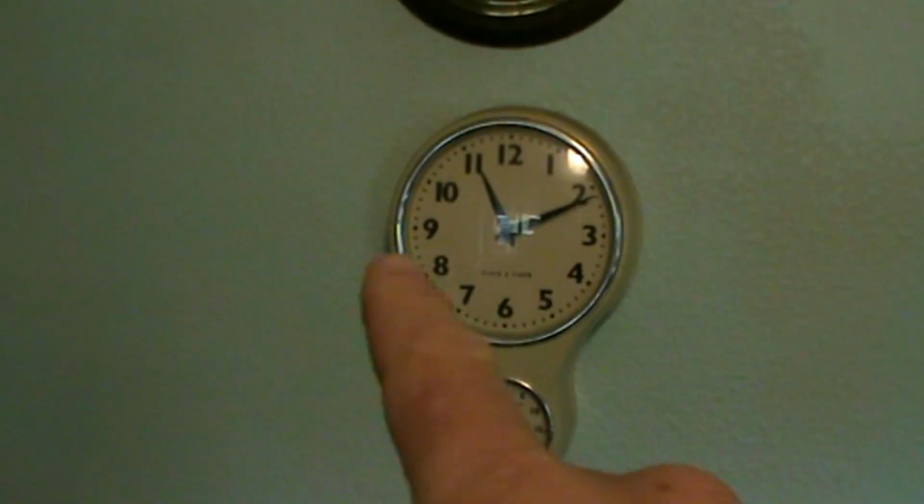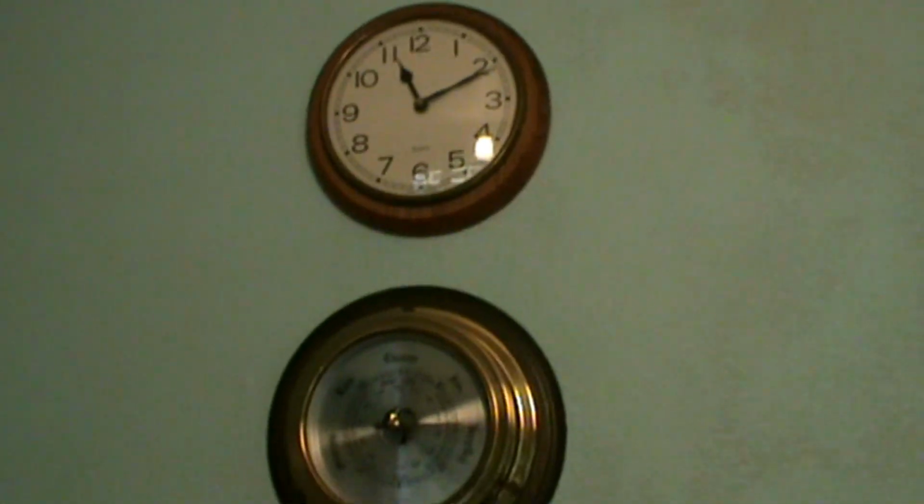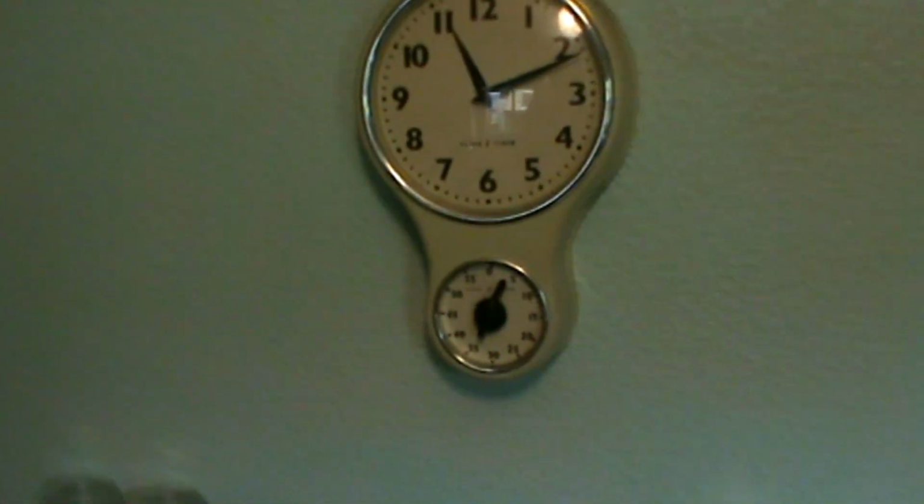This is a clock I got last year, and a barometer. You can see my clock fan. I love time. 11:11, isn't it? It's a timer. This goes on for, if you want to boil an egg and you're like me, you start to forget what you're doing, and that will zip off. Or if you put something in the oven.